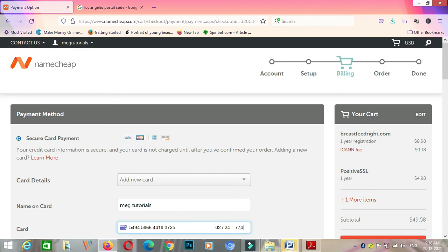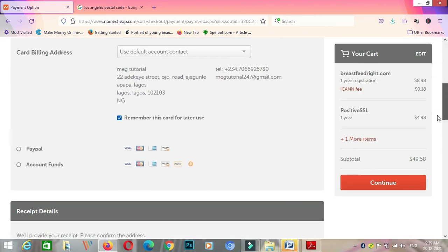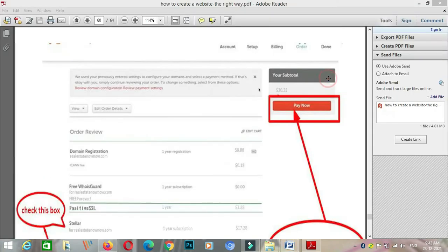So after successfully filling your card details, you scroll down, then you tick the box which says save the configuration above to my default payment settings, okay? Then you click on continue.